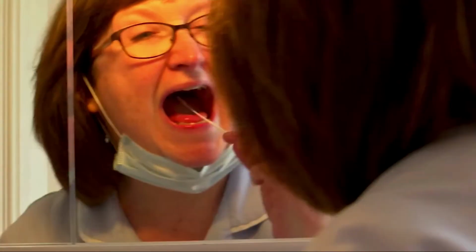What we're doing in Hammersmith and Fulham in settings like this is we're doing both tests at the same time, just to be super sure. Is that because it's not reliable enough? It is reliable, but what we're doing for the first few hundred tests is we're double running, and that's what it's been recommended to do. Hammersmith and Fulham Council aims to carry out 20,000 of these new tests every week.